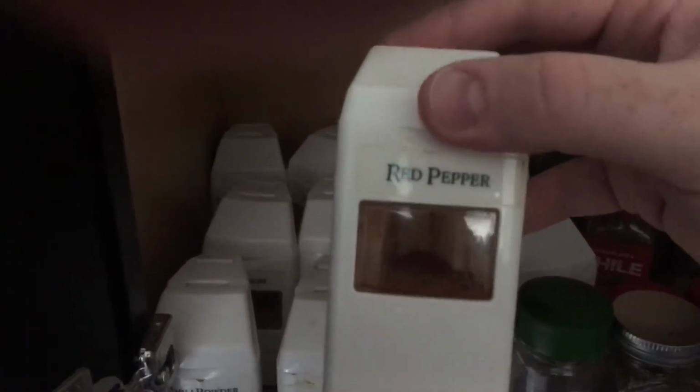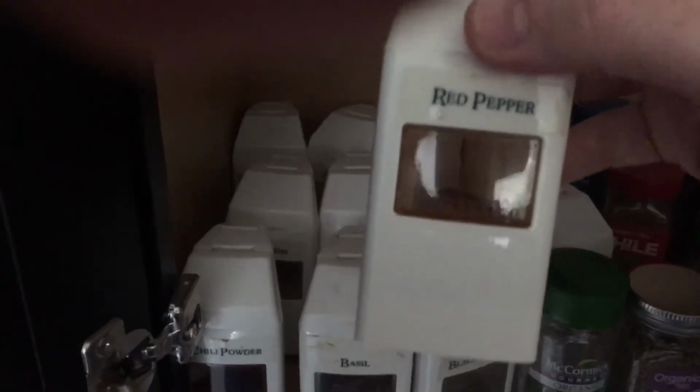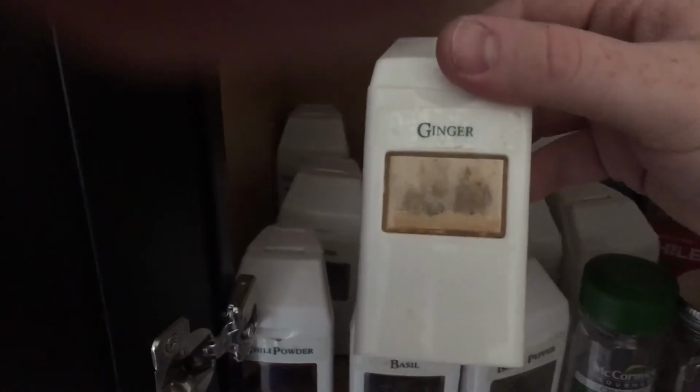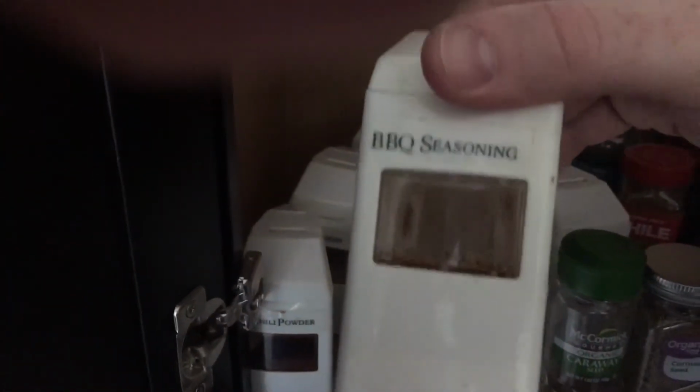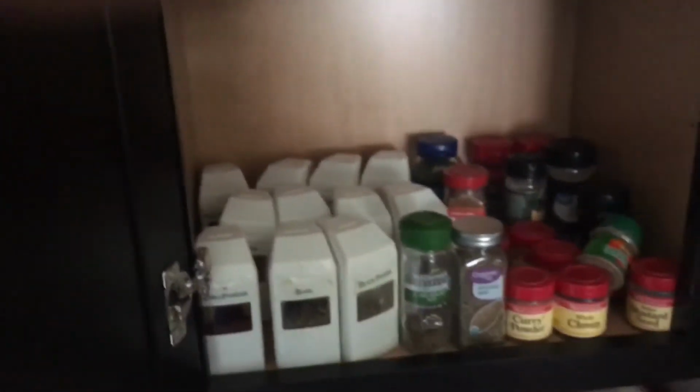Red pepper, also known as cayenne pepper. Ground red pepper, I use a lot of that in barbecue sauce. Chili also, spicy dishes. And ginger, ground ginger, I use that to make a lot of pumpkin pie. And lastly here, I have barbecue seasoning. I use a lot of that, like barbecue chicken, barbecue ribs also. Favorite dishes. So that's it.